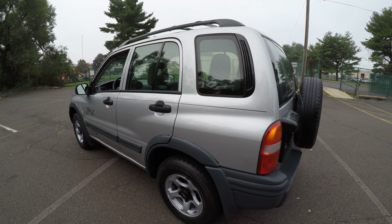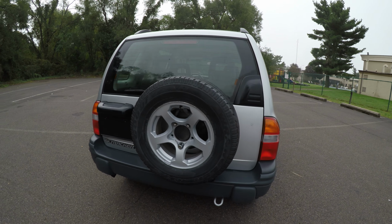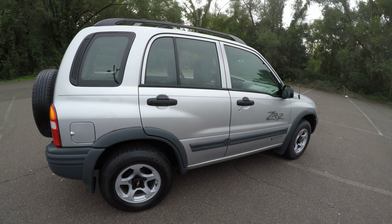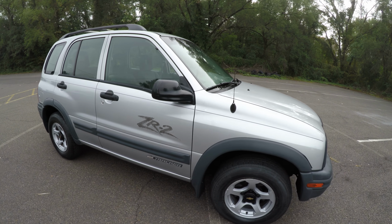So that was a 2002 Chevy Tracker with the V6 engine, 4x4 ZR2 package. I hope this video has answered any questions you have about the vehicle.